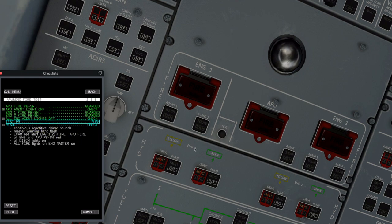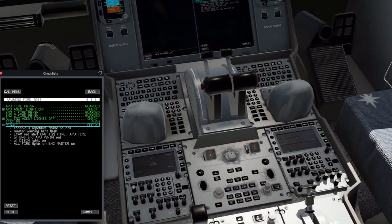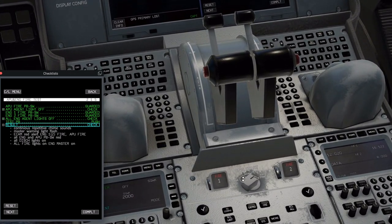Correct, and then we test PB, so we push the test button, and this effectively runs a fire test, and this makes sure that the fire warning system is working. There we go. That looks good, and we should see down here that we actually have fire on the fuel cutoffs. So this is intending to make sure that if we have a fire in engine 1, we don't accidentally switch off engine 2 by mistake, which would be fairly catastrophic.